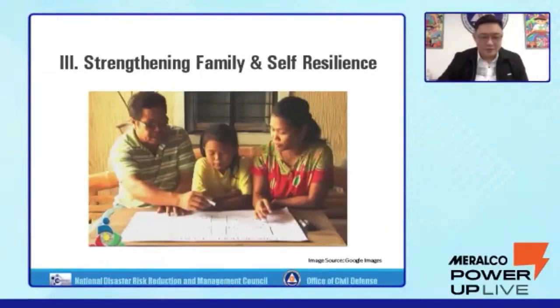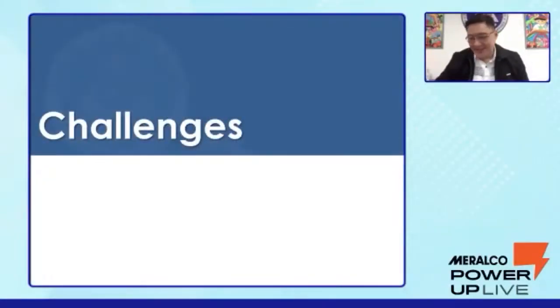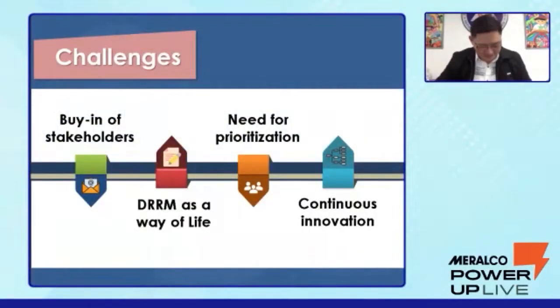Minsan ang usapin dito sa disaster risk reduction and resilience, minsan rin common sense. But a wise man told me, the problem with common sense is it's not so common. And we really have to ignite that in everyone. And that is the challenge. So one is the buy-in of stakeholders. We really have to make people understand that everybody has a role to play in disaster risk reduction, in our resilience. Hindi kaya po to gawin ng gobyerno alone.